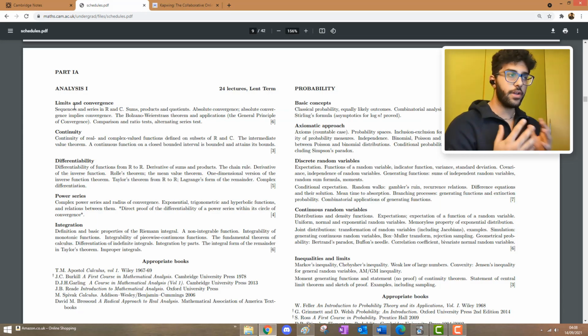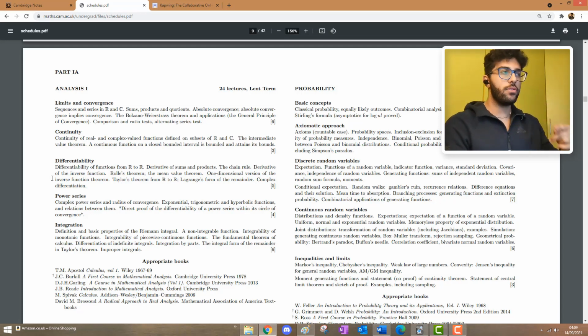So obviously it's analysis, which is very pure, and you learn about stuff like limits and convergence, continuous functions, differentiability, integration, power series. Loads of these things are very intuitive results that you have probably seen before. However, the interesting thing is not the results inherently, but the way you go about proving these results in a very rigorous manner that makes sense. So for example, Rolle's theorem, the mean value theorem, the intermediate value theorem, those are very common sense results, but it's still very interesting to see how you prove them rigorously, and that's what analysis is all about.